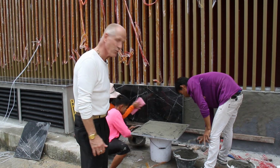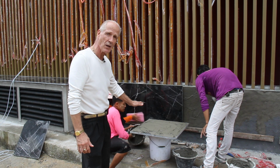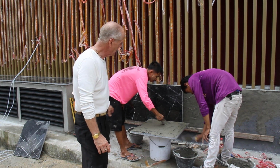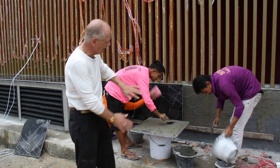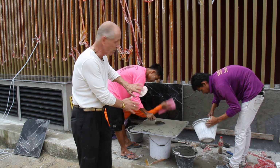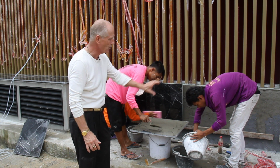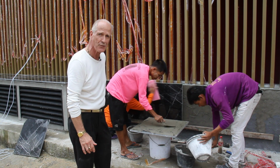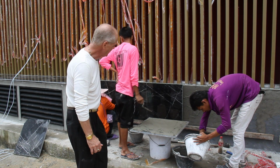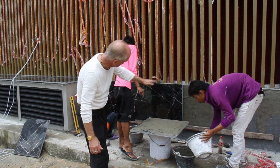Okay, getting ready to set the black marquina marble that runs along the base of the building here. And this black marquina will have a honed finish. That honed finish is done after the marble's in place. And that marble becomes a base or a plinth for the entire building. Wraps all the way around on all sides. And you can see they've leveled this up.